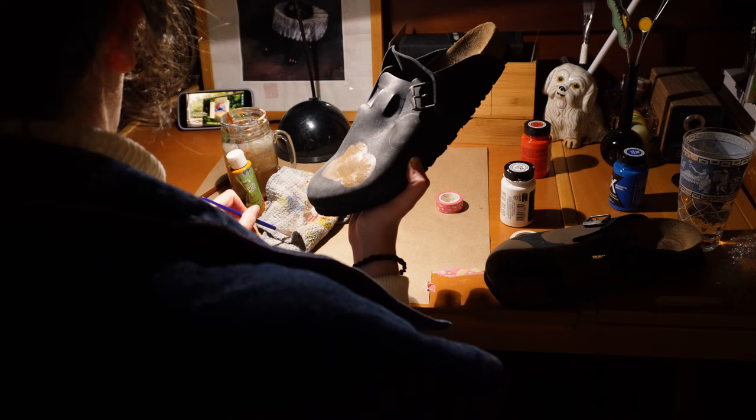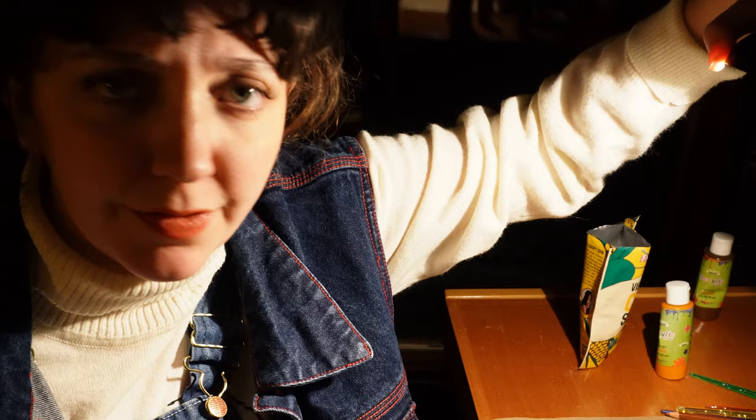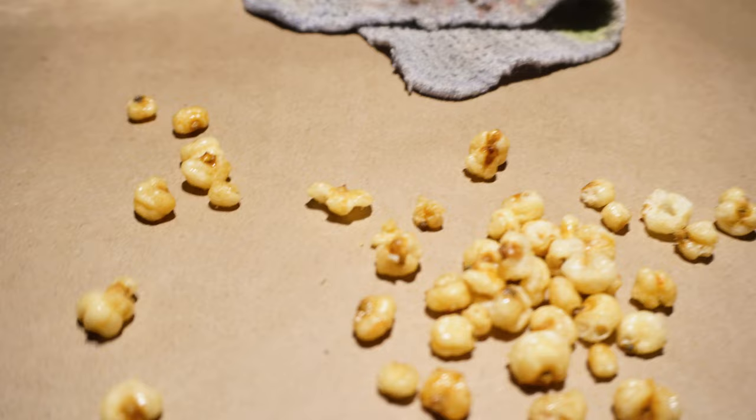Hey, I have a really important question for you. Those look like teeth. I'm not crazy, right? These look like teeth. Nasty. Nasty teeth. Psych. They're corn snacks.